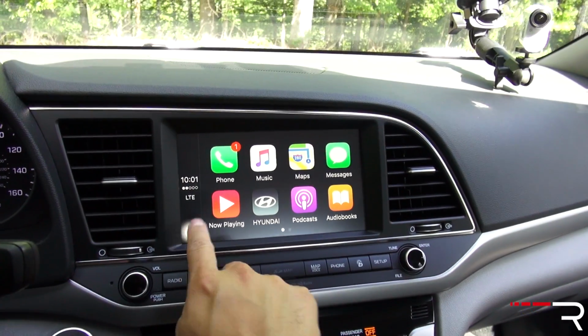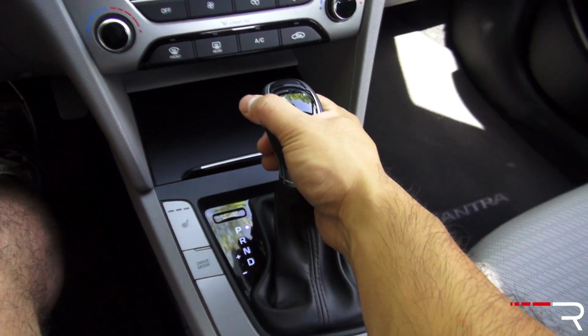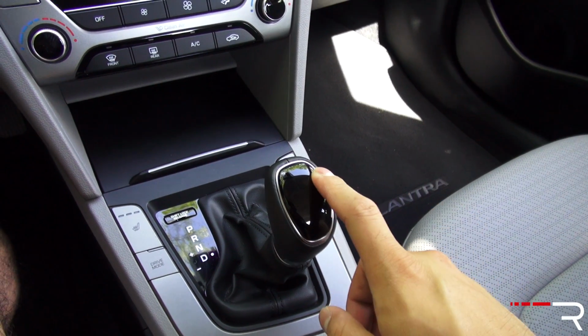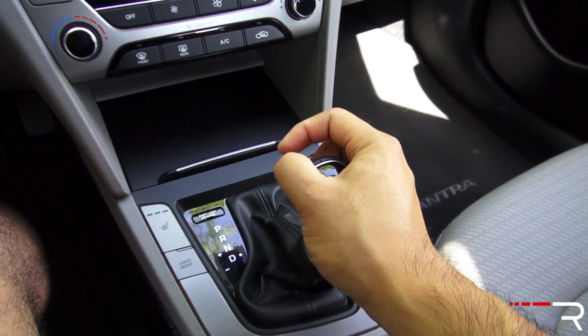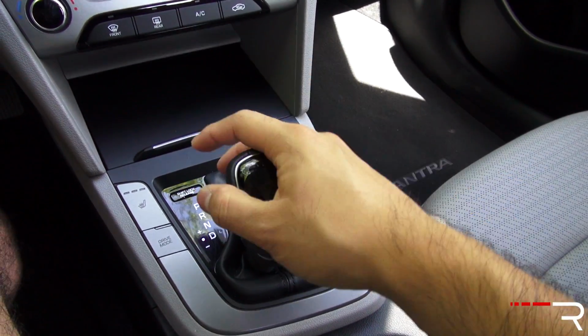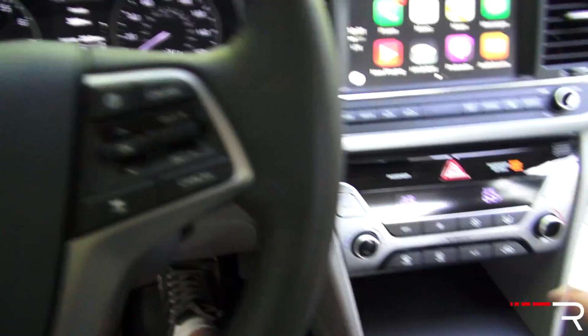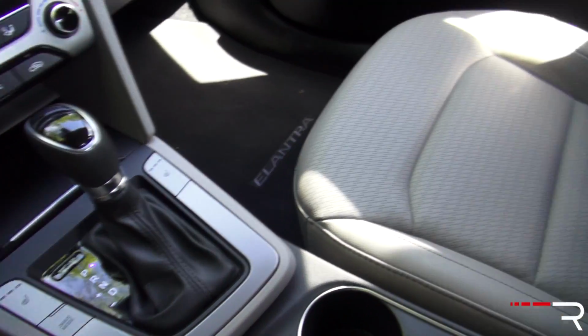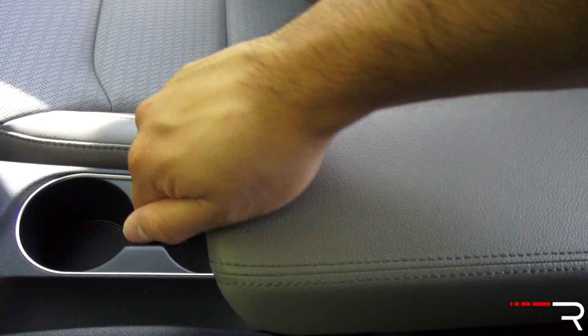But you can see here, looking at the rest of the center stack, this is the only transmission choice, a 6-speed automatic with the 2-liter. If you guys go for the Eco model, it has a 7-speed dual clutch, but I'm going to focus primarily on this because this is the standard transmission. It does have a manual shift mode, no paddles on the wheel, and then, like I said, it has the 3 driving modes here.